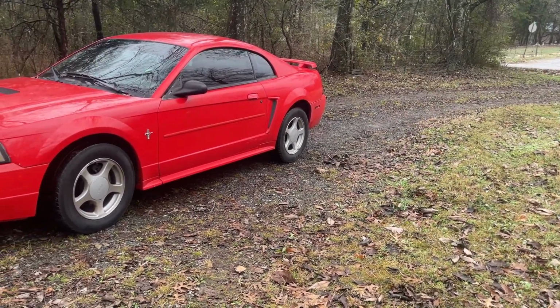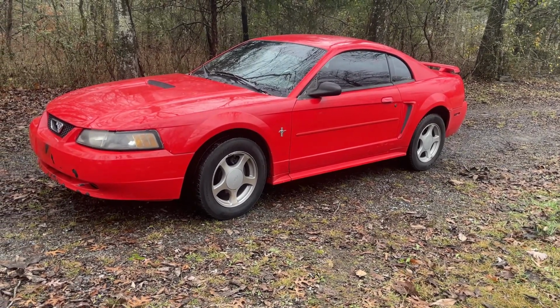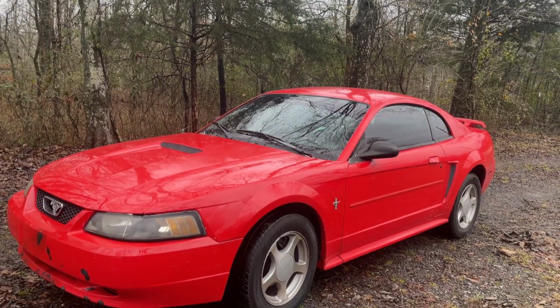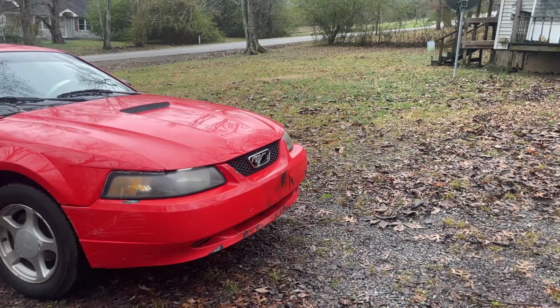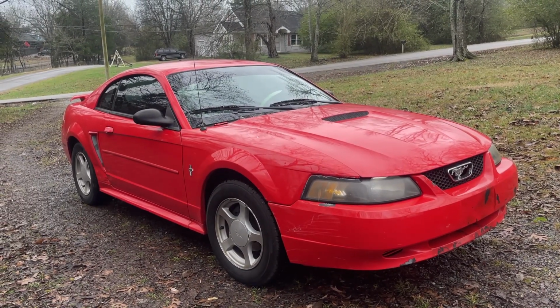This generation, the 99 to 2004, is what's known as the New Age Mustang generation. It happens to be my favorite. I really do like the look of these. They're pretty stylish, and the V6 is the same 3.8 liter out of the SN95 generation Mustangs. However, it's been pretty beefed up to make 193 horsepower and 225 pound-feet of torque for the 2001 model year.